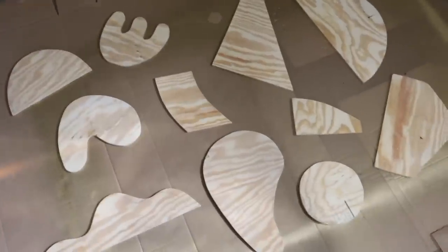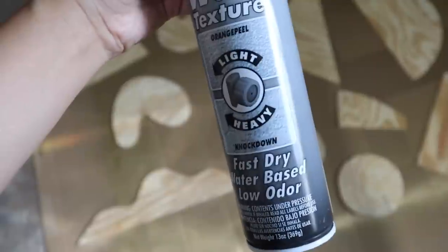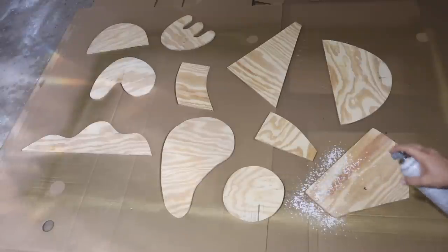I have them all laid out here, and to add some texture to them, I'm using this wall texture spray. I really love how you can adjust it, so you could do a lot of texture or just a little bit of texture. So I'm gonna give that one coat around the whole thing and then let it dry.